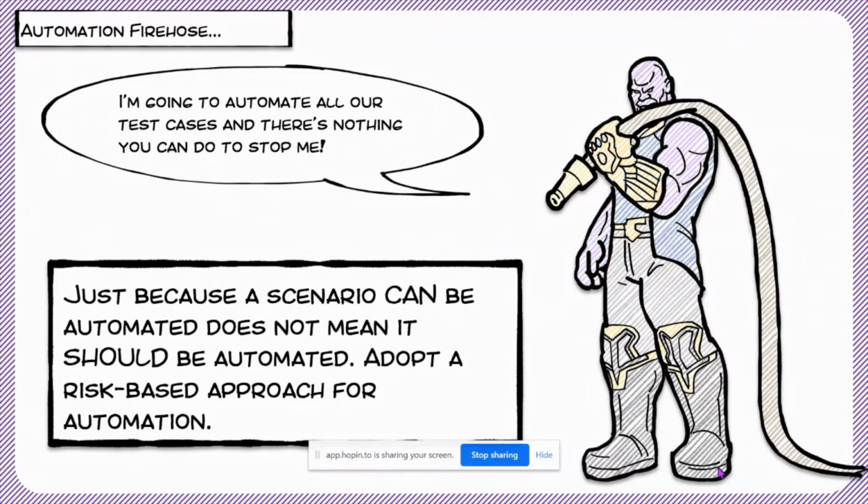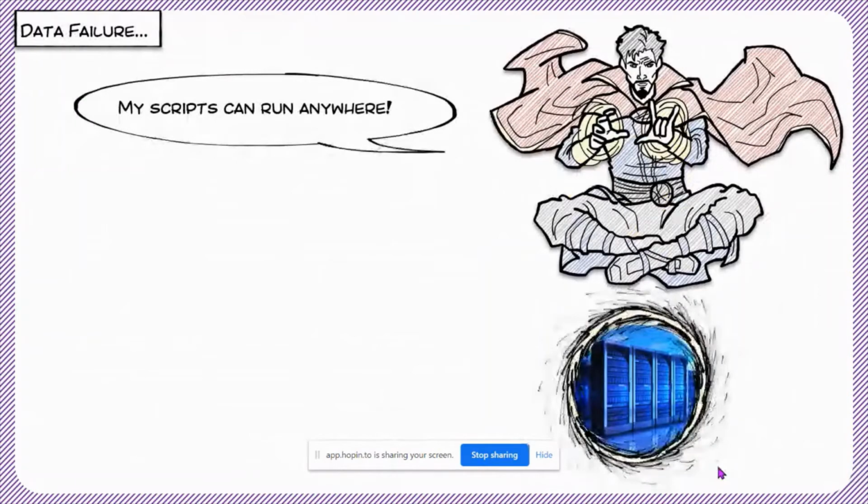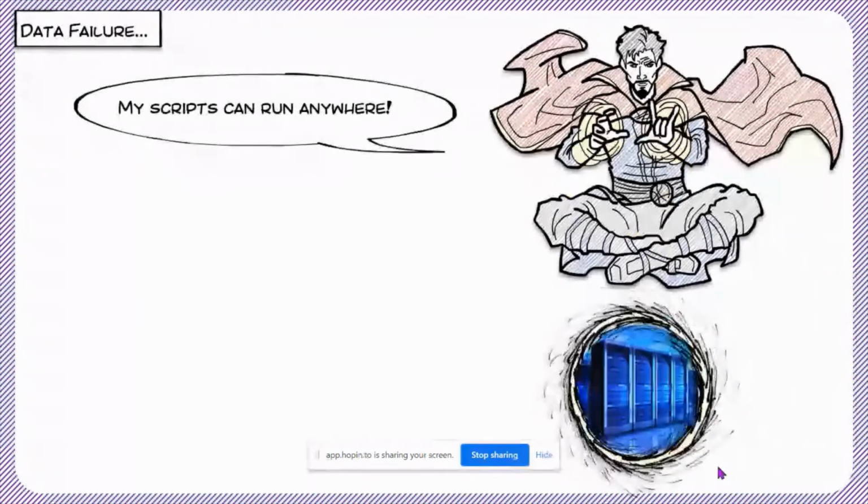Another area of concern is data failure. Test data management is probably one of the biggest concerns related to software quality. So you write an automation script and it executes in, say, your QA environment. You promote it to stage and it fails. And it fails also in prod.